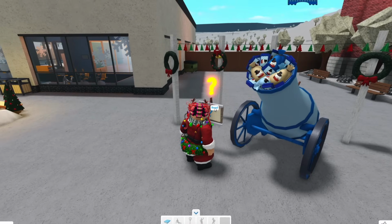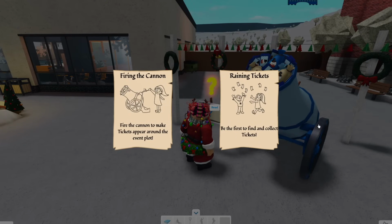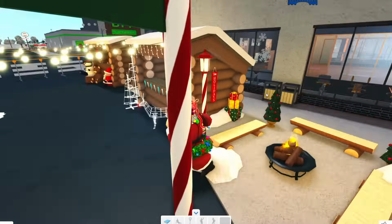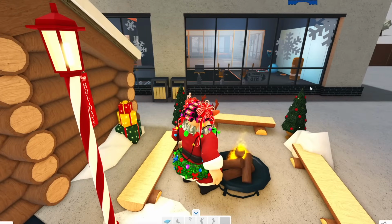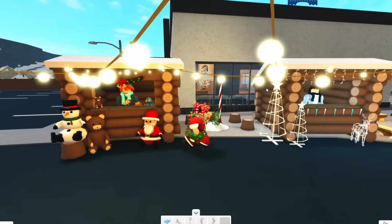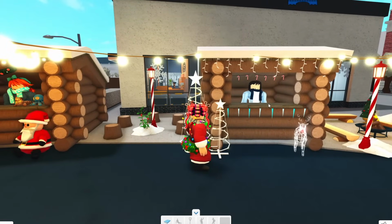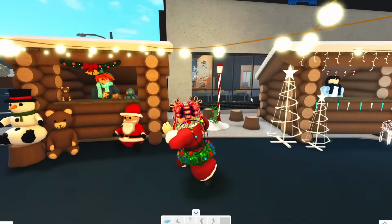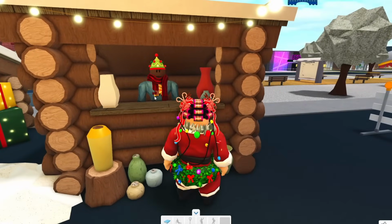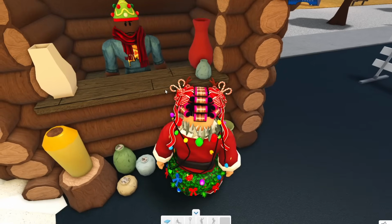And then there's the ticket cannon as well. So you can make it rain tickets again and then pick them up. There's another little campfire over here, so you can eat marshmallows while you watch people work out at the gym. There's toys, some garlands. And yes, we are aware that the paper leaf garland couldn't be removed. I hope that's fixed now. Then some more toys and some vases, which this guy doesn't look very happy selling.